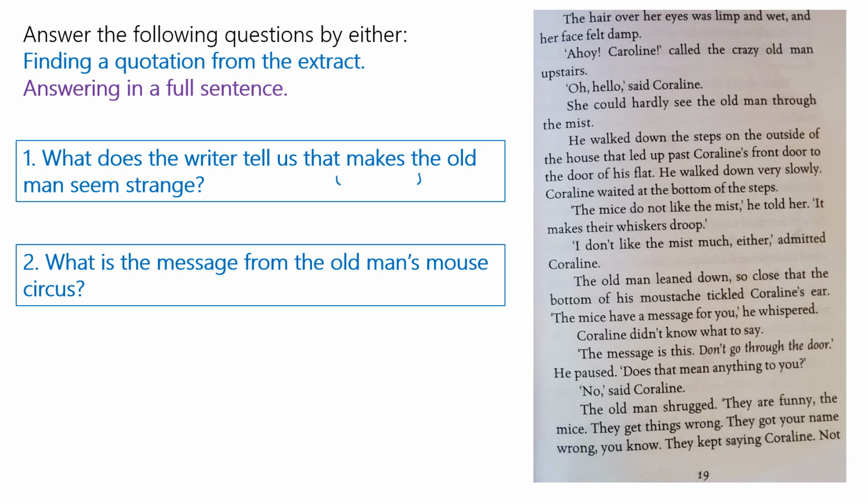Again, it's a blue one. So you are going to be finding a quotation. So they're the words from the extract, not your own words, words that the writer has used. And the question is, what is the message from the old man's mouse circus? Okay, so pause the video if you need to look for that in that page. And again, you are writing your answer with words from the text only, not your own words, with little quotations, little hooks around them, as if you've lifted them out of the text.